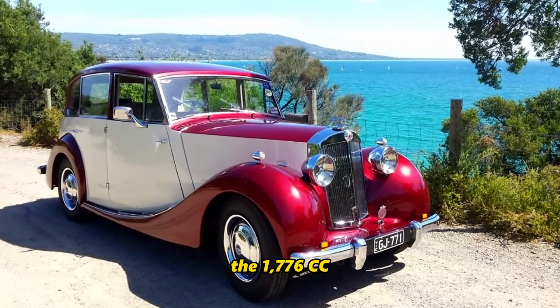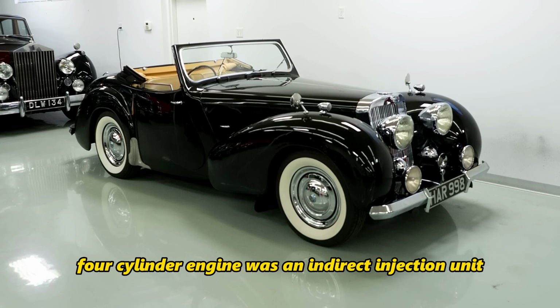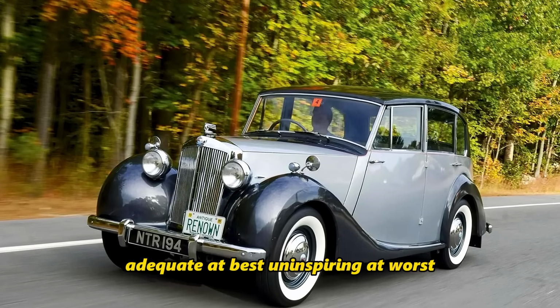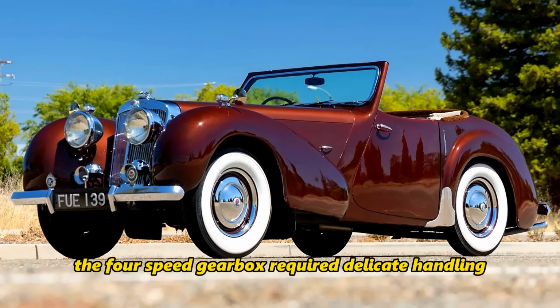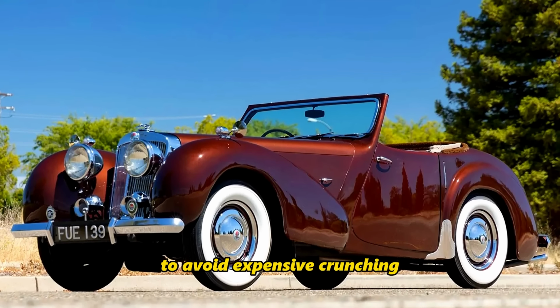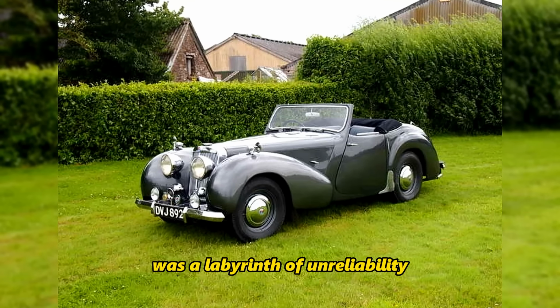The 1776cc four-cylinder engine was an indirect injection unit producing just 63 horsepower, adequate at best, uninspiring at worst. The 4-speed gearbox required delicate handling to avoid expensive crunching. Worse still, the car's electrical system was a labyrinth of unreliability.